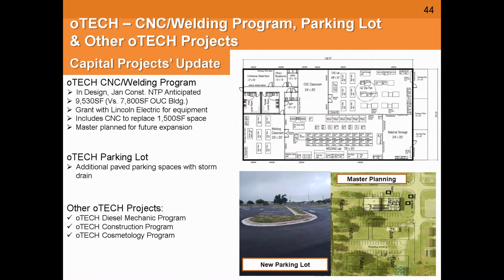Okay, and this is our OTEC CNC welding. This started as a request from CTE to site a new welding program at OTEC St. Cloud. However, the city currently leases those spaces to us, and the space that was intended is still being utilized by OUC and will be for another 3 years. So we found this opportunity to locate this program at the OTEC main campus off of Simpson Road.